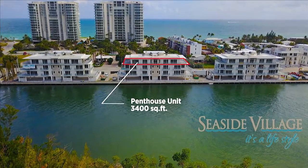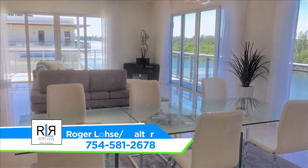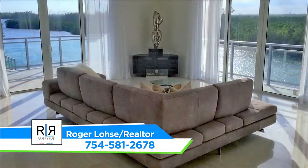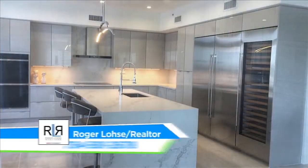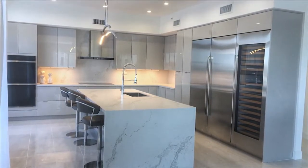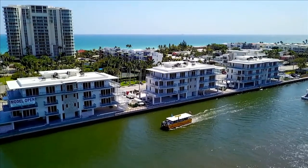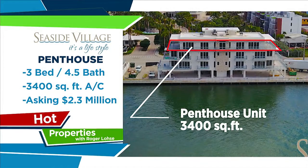Also this week, we're featuring the last penthouse available at Seaside Village, the new construction boutique condominium that's nearing completion on Hollywood's North Beach. The 3,400 square foot unit boasts direct Intracoastal views. Its modern design includes porcelain tile flooring, high ceilings, LED hi-hat lighting, and Sub-Zero appliances. This is waterfront living at its finest, and there are still a few slips left in the marina. The penthouse is one of only 2 condos left at Seaside Village, and it's priced at $2.3 million.